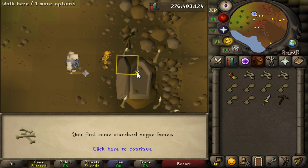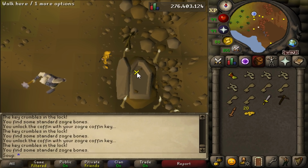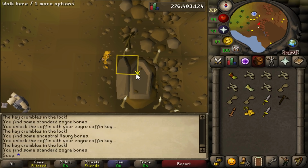100 Ogre Coffin Keys cost me 170k. The Ogre Coffins are 15 seconds south of the Castle Wars bank, so I just ran and teleported between the bank and the Ogre Coffins. Pretty simple. Speaking of simple, that's exactly what the loot turned out to be.